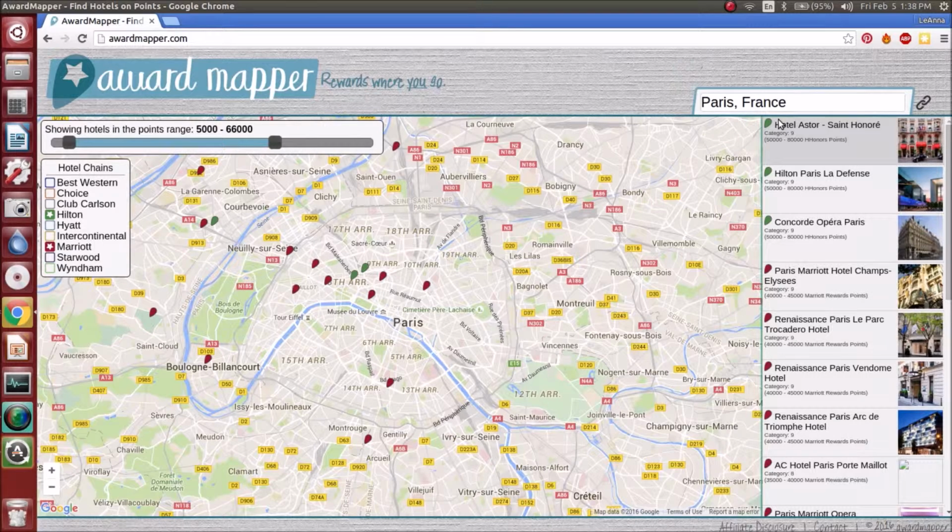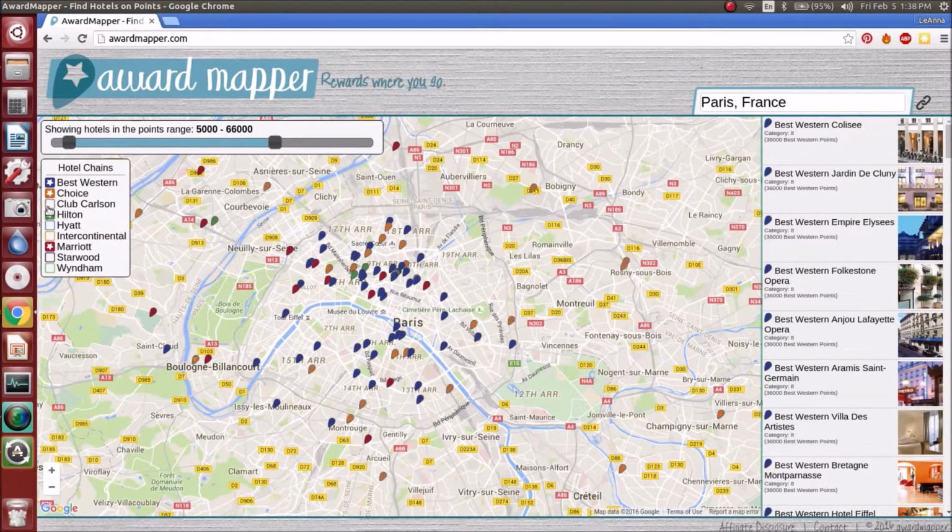So by typing that in, you come up with all sorts of different options, and over here on AwardMapper, you can filter out different hotel chains if you want to narrow down searches. So if you know that you just want to stay at, for example, a Hyatt, you can click off all the other ones and it'll filter it down. But if you are just starting at becoming a travel hacker, then it's not a bad idea to look at everything and go off of that research as well in order to figure out what points to collect.